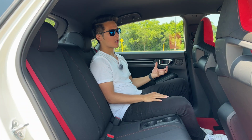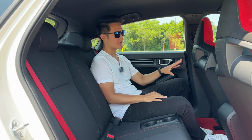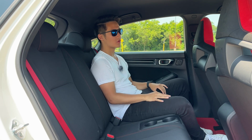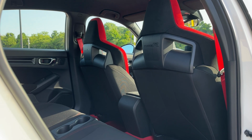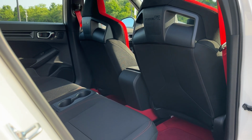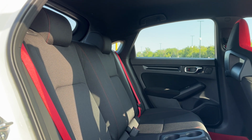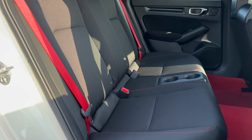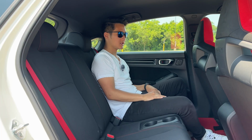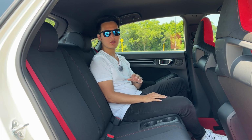The rear seats are comfortable and spacious. I also get this nice Type R badging in front of me, and looking towards these super sporty bucket seats, it's very cool. I get more headroom compared to the Integra Type S, but just like the Integra Type S, I still don't have a fifth seat or middle seat here, nor do I get an armrest. I also wish that there's a little bit more red sprinkled in the rear seats, just like the fronts.